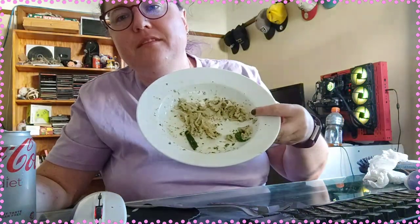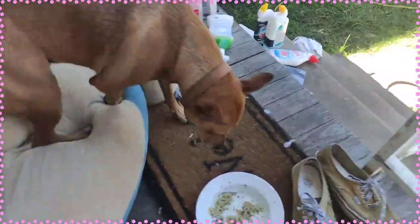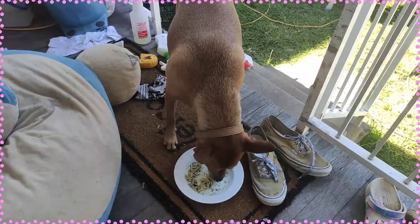So I'm going to give a little bit of leftovers to Pup Maxi because he's a sook. He doesn't mind a good vegetarian meal as long as it's a bit salty. So let's go see if he's into it today. Yesterday he eventually ate it. Hey Maxi, you want some pasta? I mean, he'd be disappointed there's no chicken in it.